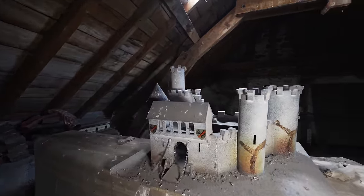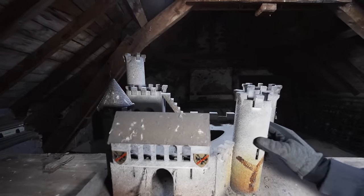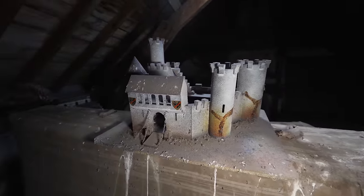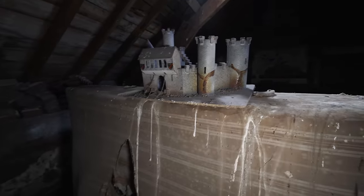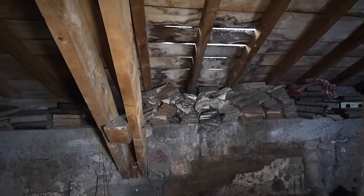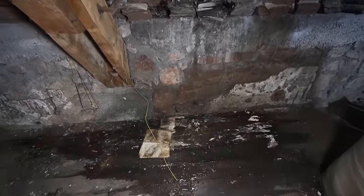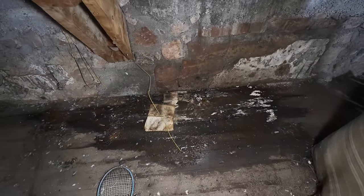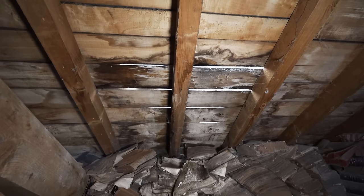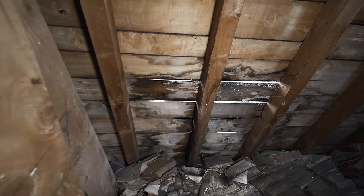Wow, that's a wonderful castle. Looks also handmade. Because they're lifting the castle and then they still play with the castle. That's why the room below here is decaying. Oh, the one that has the mold, yeah. That's because it drips water. There's no roof tiles anymore. Nothing. So sad.